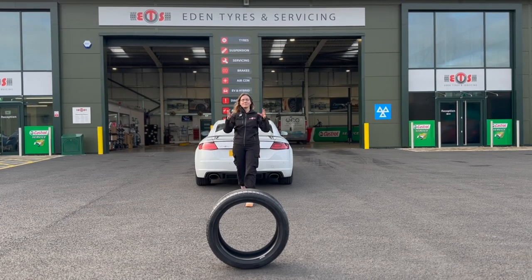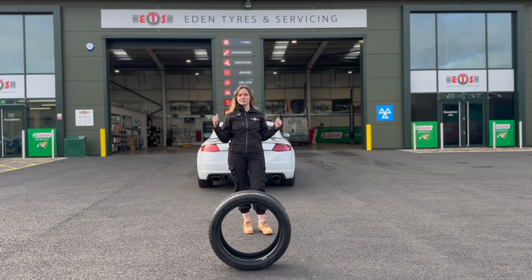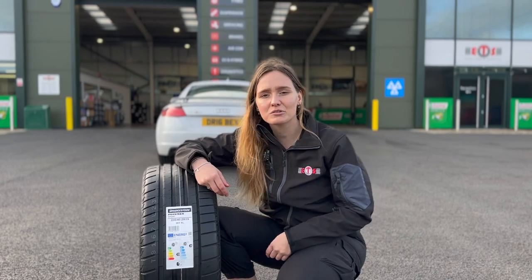This is the Bridgestone Potenza Sport, the latest generation of performance tyre for performance vehicles, and also the ultimate winner of the Auto Express Tyre Test 2022. And here's why. It has the best cornering and straight line stability thanks to the tread design, reinforcement and carcass.